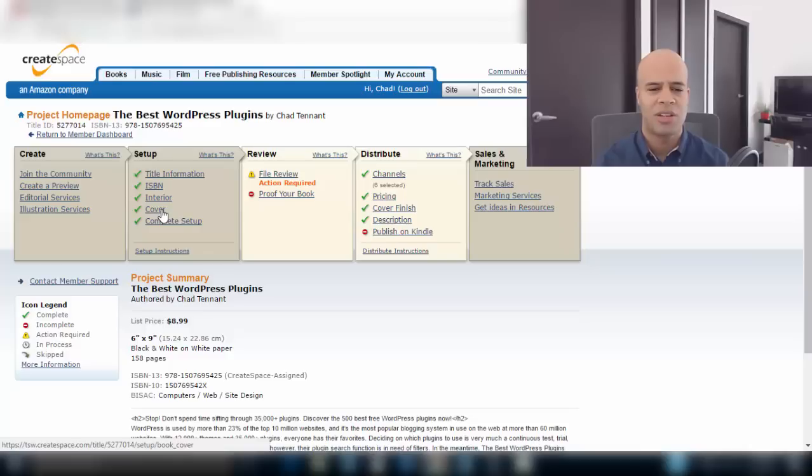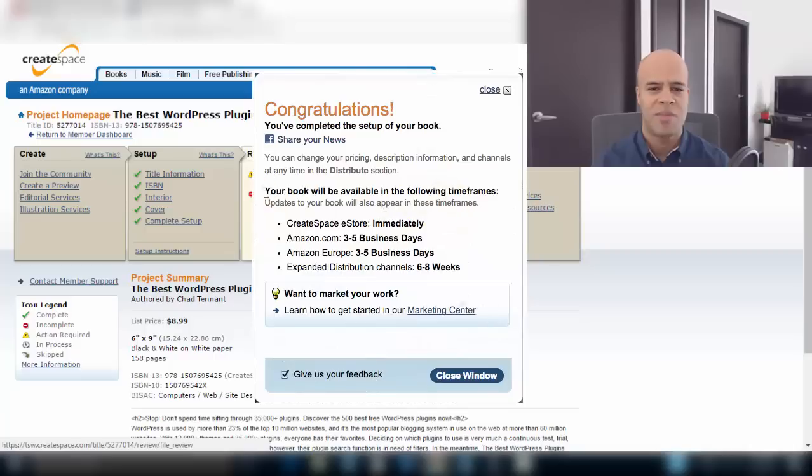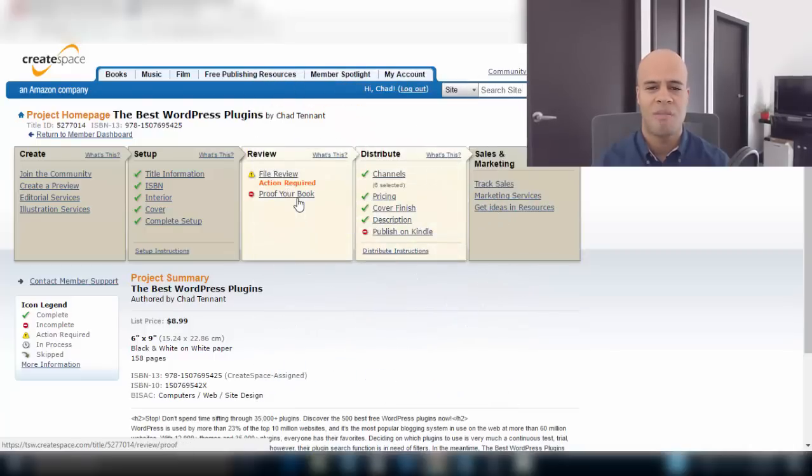Their people will have a look at it to do the checks and balances. Your file is going to sit in review. Once they're done, they'll send you a notification via email to let you know. Then you can proof your book. So you can buy 1, 2, or however many copies you like, get your book sent to your home, have a look at it, review it carefully, just to ensure that everything is as you want it to be.